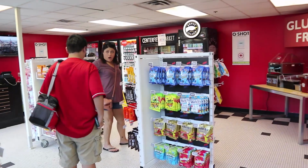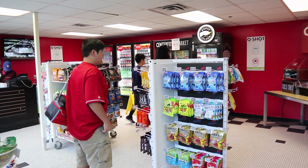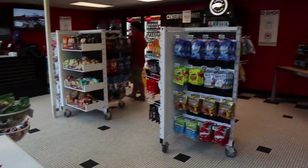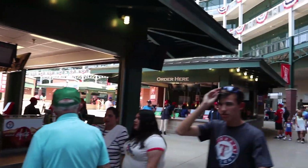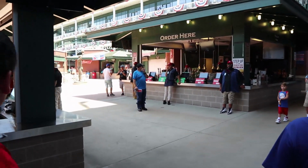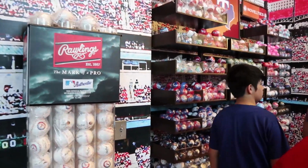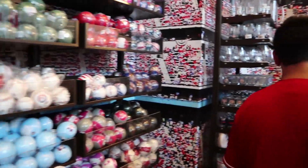Here we are in the store, inside the Ranger Stadium. This part is amazing because it always smells so good out here with all the food going. Here we are inside the store. It's pretty awesome.